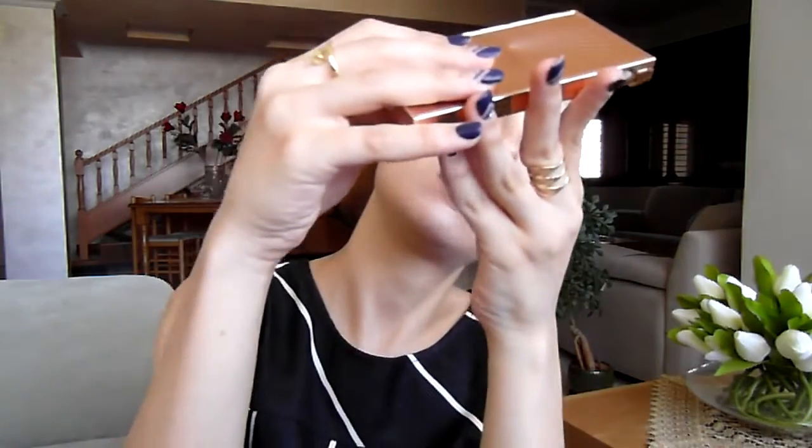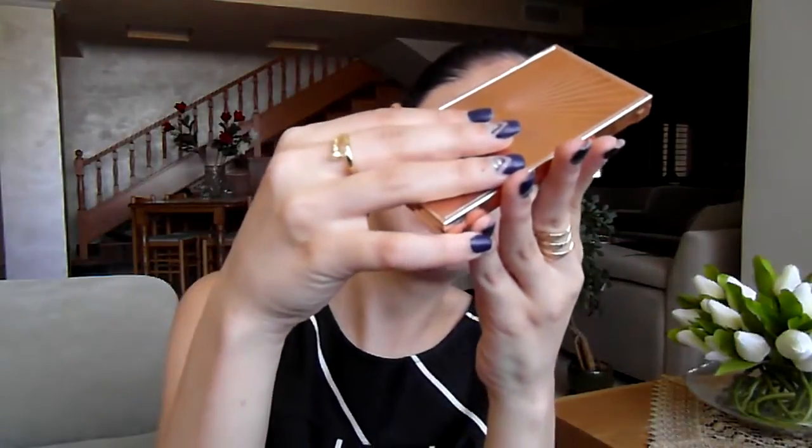Another contouring product that I've been loving, I know it's embarrassing, is the Charlotte Tilbury Sculpting Bronze. What is this thing called? Filmstar Bronze and Glow? Yeah, Sculpting Bronze. That's not what this thing's called. Let me open it for a second. Mine is looking a little bit sad because the contouring product is kind of broken. But I have to say, it's what I have on my skin right now. I love it. It's gorgeous.